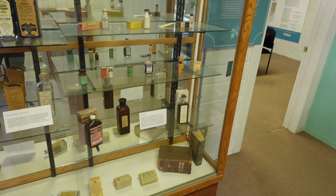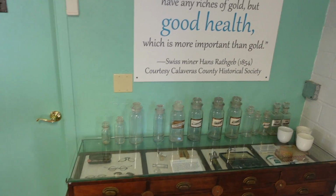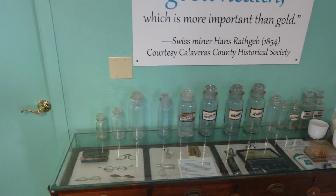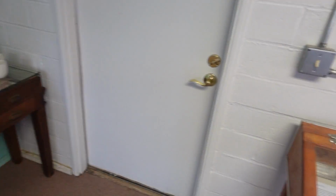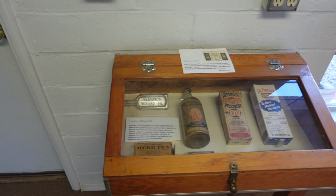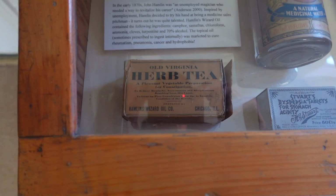The main floor is about Mark Twain, which many people can read about elsewhere. But again, here's some more, much more like an herbs and spices situation, castor oil and various things like that. You can see right here, they actually had herb teas.